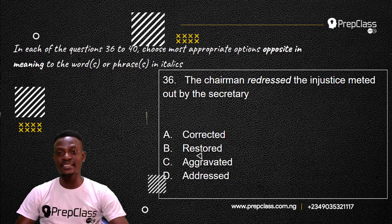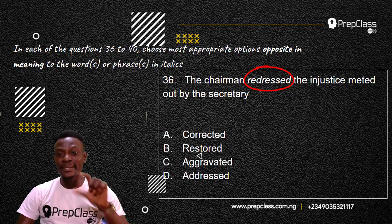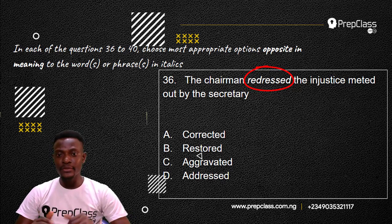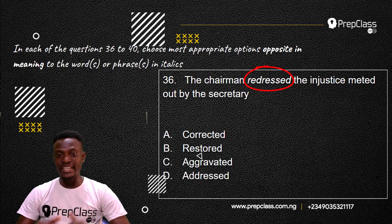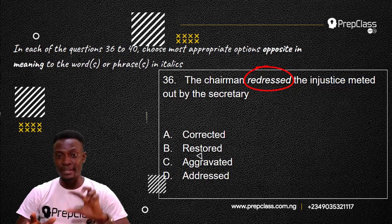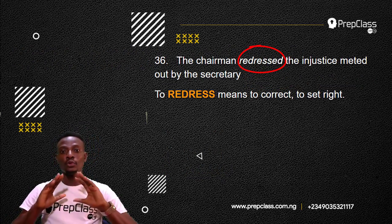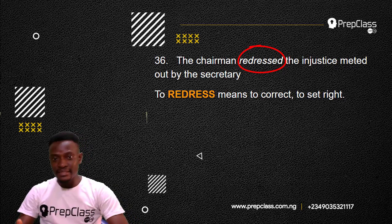Now, the word in italics here is redressed. So we have to select the option that is the opposite in meaning to redressed. The options we have are option A, corrected. Option B, restored. Option C, aggravated. And option D, addressed. So which of these options is the opposite in meaning to redressed? Now let's take a look at the meaning of redressed. To redress means to correct, to set right.